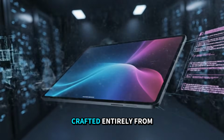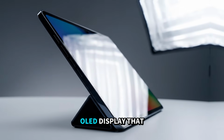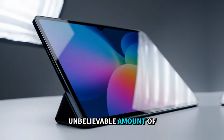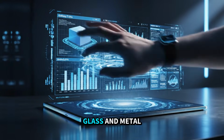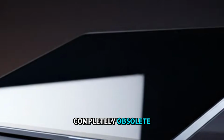Imagine holding a device crafted entirely from aerospace-grade titanium, featuring a Tandem OLED display that defies traditional brightness limits, and packing an unbelievable amount of unified memory that rivals top-tier desktop workstations. We are talking about a razor-thin glass and metal slate that threatens to render traditional laptops completely obsolete.